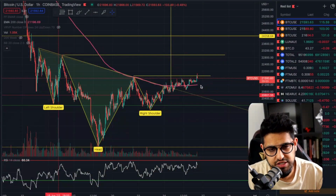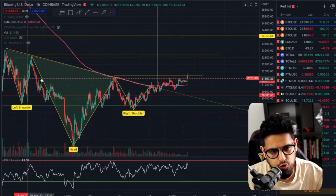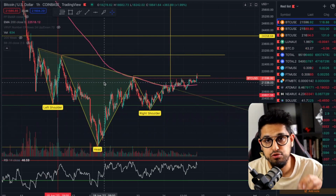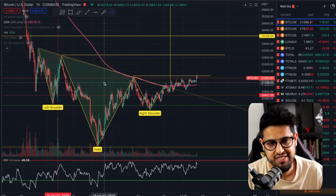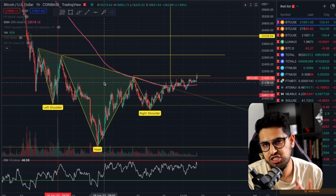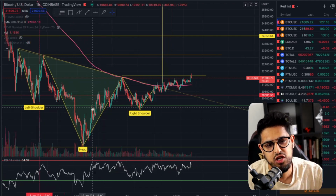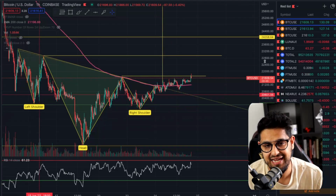So, as you can see here, guys, Bitcoin was forming this big head and shoulders pattern, which we've been monitoring for quite a number of days now. And hopefully you're appreciating how I'm walking you through such a swing trade, because this is a trade which accumulates over many days, and you have to learn how to scale in and scale out of the trade.